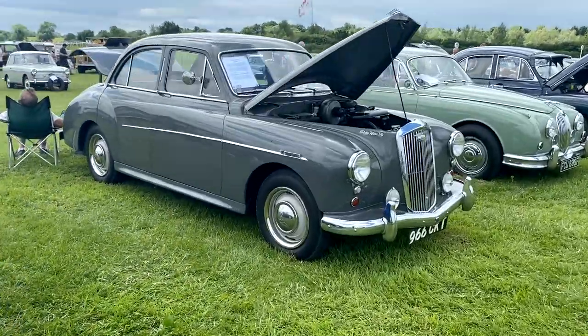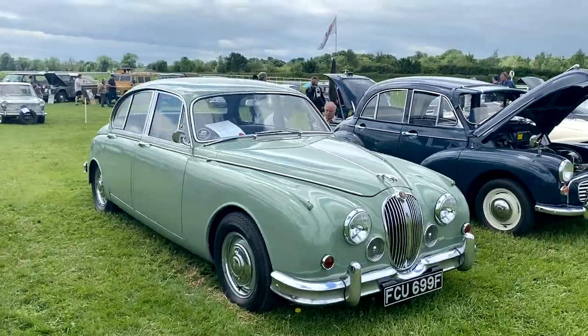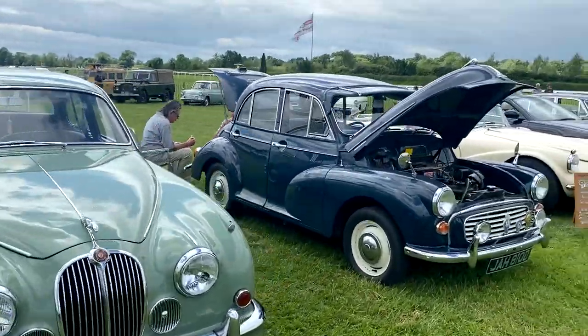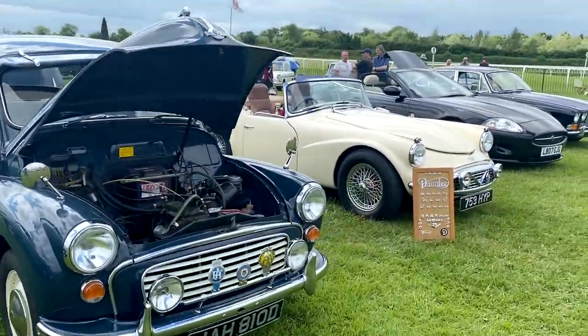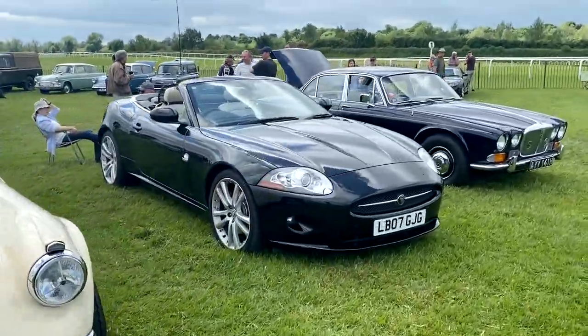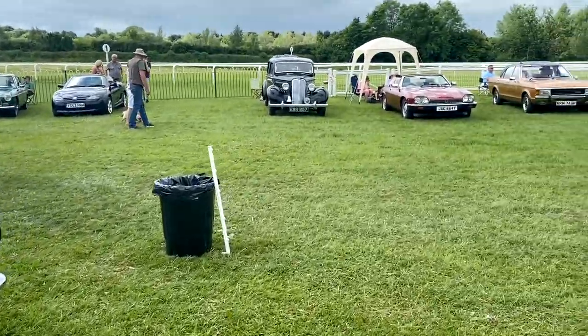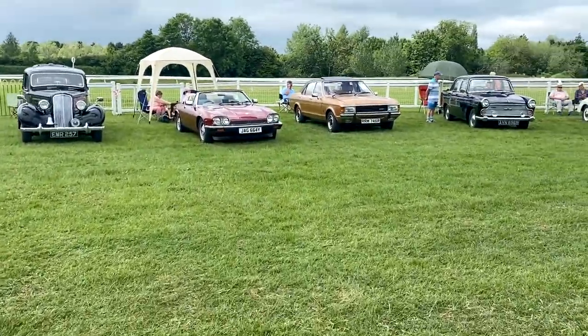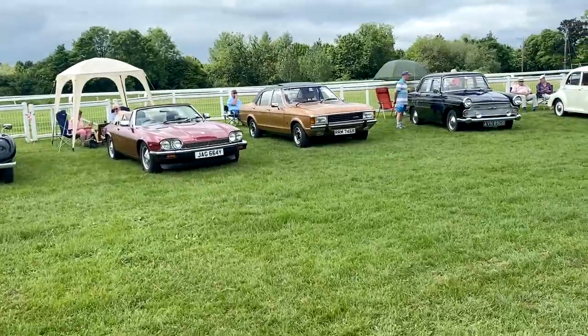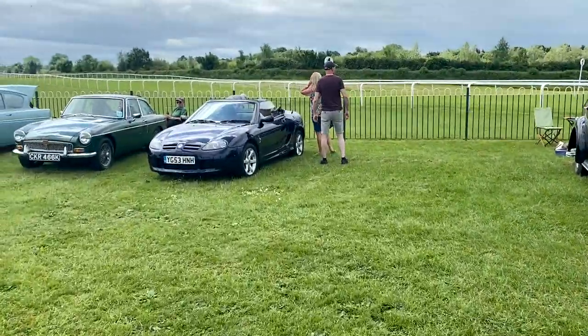Lovely. It's a good turnout today, actually. Really surprised. I thought it would have been more quiet, but it isn't. It's actually really nice today. The weather's a bit overcast, but yeah, it's all right. At least it isn't raining and we're all good.